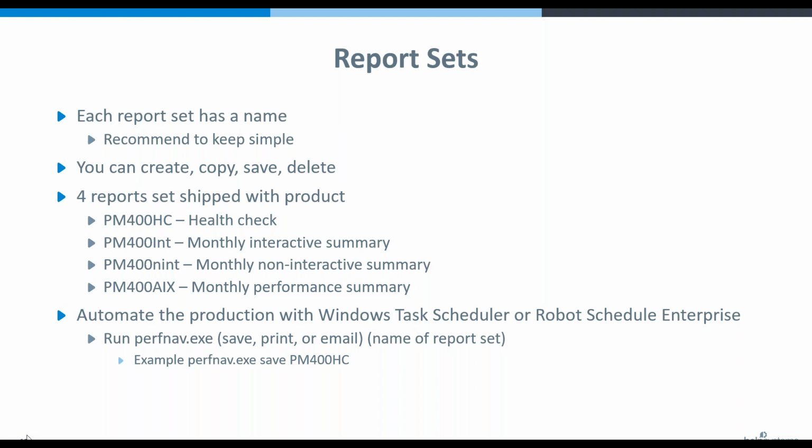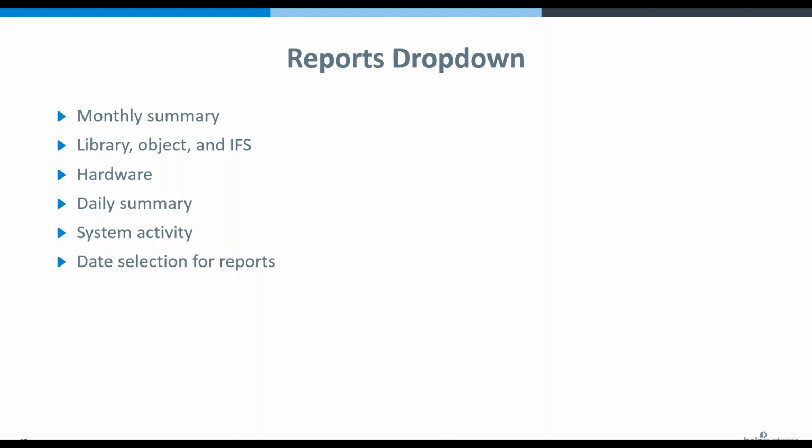And so now the question is, how do you automate this, right? And you do this through the Windows Task Manager or through Robot Scheduler Enterprise, which is HelpSystems Enterprise, which can automate jobs on Windows servers and Linux and IBM i and so forth. And the way you do that is that example right below. In the task manager, you would say, you're going to run perfnav.exe and then a space, and you're going to say save, print, or email. And most likely you're going to be saving this and the name of the report set. So the example below is what the entry in the task manager would be to create the health check. That's a daily health check, so I want you to wake up at 2 o'clock in the morning and run that. And when everybody gets in, that will all be ready to go.